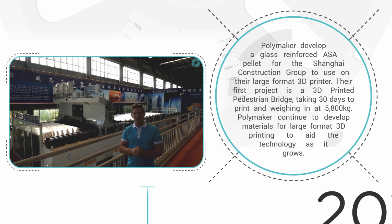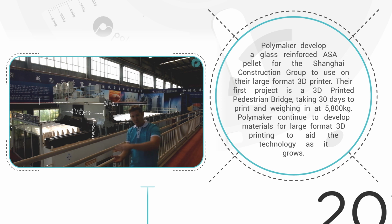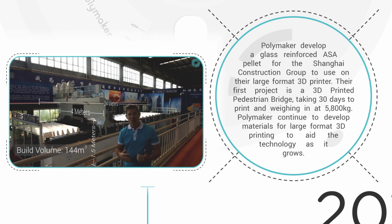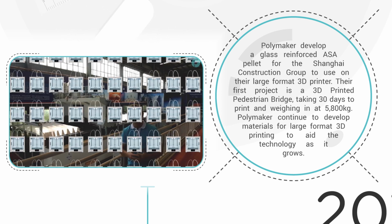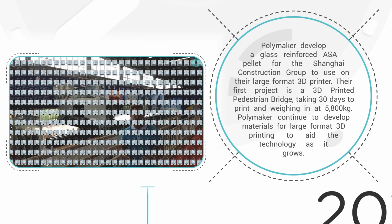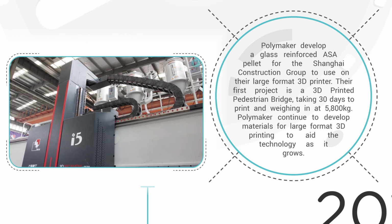Polymaker developed a glass-reinforced ASA pellet for the Shanghai Construction Group to use on their large format 3D printer. Their first project is a 3D printed pedestrian bridge, taking 30 days to print and weighing in at 5,800 kilograms. Polymaker continued to develop materials for large format 3D printing to aid the technology as it grows.